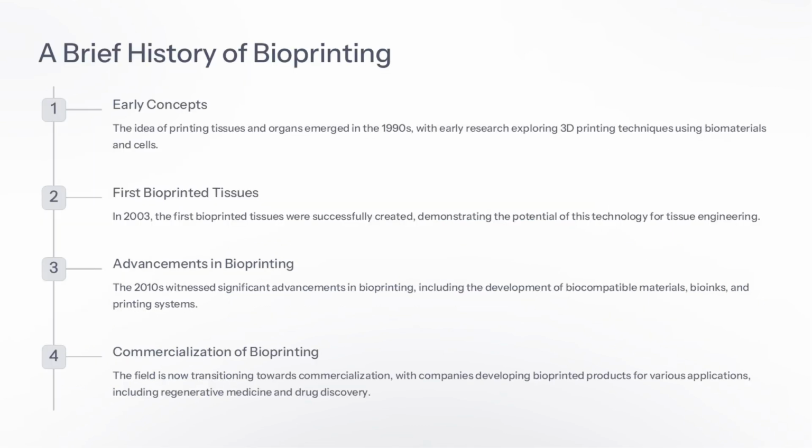The timeline on this slide provides a brief history of the development of bioprinting technology. It covers the key milestones, starting with the early concepts in the 1990s, followed by the first successful bioprinted tissues in 2003. The 2010s saw significant advancements in bioprinting, including new biomaterials, bioinks, and printing systems. Now, the field is moving towards commercialization, with companies developing bioprinted products for applications like regenerative medicine and drug discovery. This visual timeline gives the audience a clear understanding of how bioprinting has evolved over time and where the technology is heading.